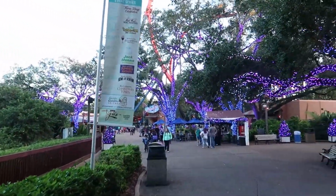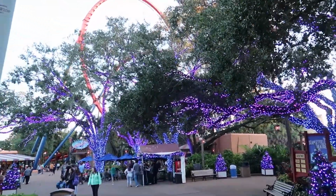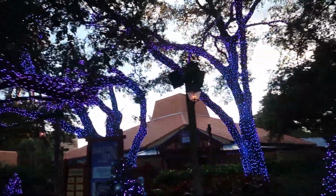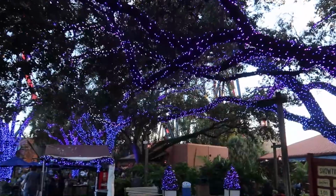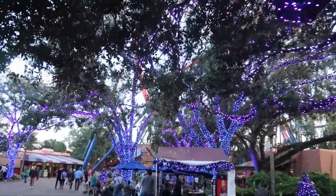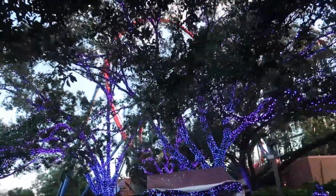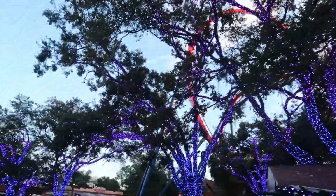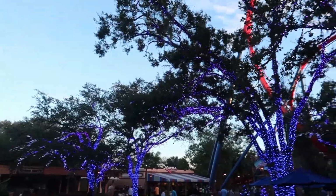I do love the trees though, that they decorated because they wrap the trees in lights. It is so cool. This is gonna look really good at night, I feel like. I just love when they wrap trees, especially when they go like this. They've gone all the way to the very end of the branches, so it really makes it look really cool. I just love this look.